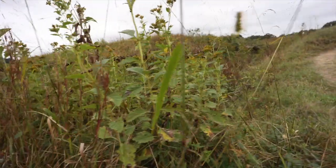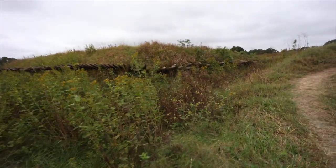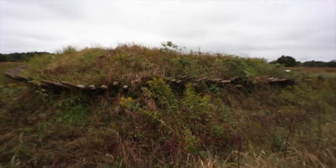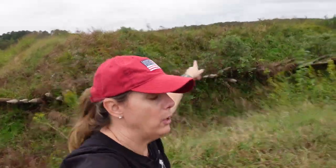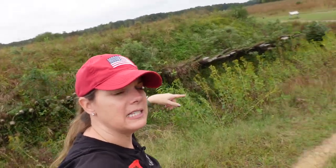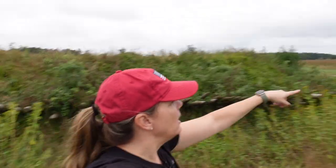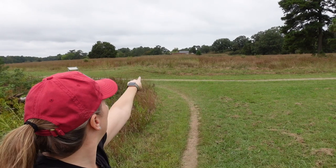So here is Redoubt 9. You can see the same wooden spikes coming out of it. This is the one that the French come and take over. When you walk to these, it's not so easy to tell where you're going. We kind of wandered off a little bit. The visitor center is right there. So you can see it's right over there.